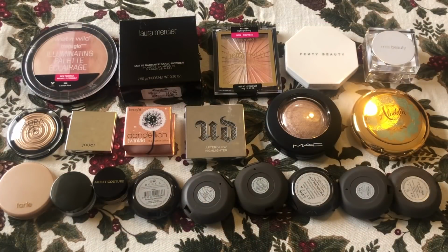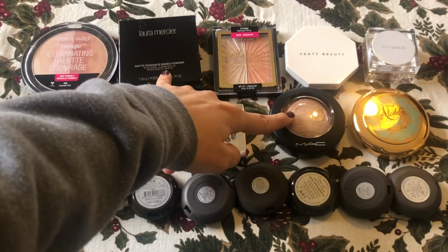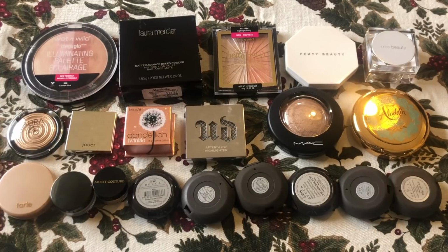These right here are my highlighters. Powder highlighters, cream highlighters, that's their own separate frame. But I've been doing pretty well. I think this is the last purchase. No, these 2 are newer from my previous collection. And I think everything else has been here before.